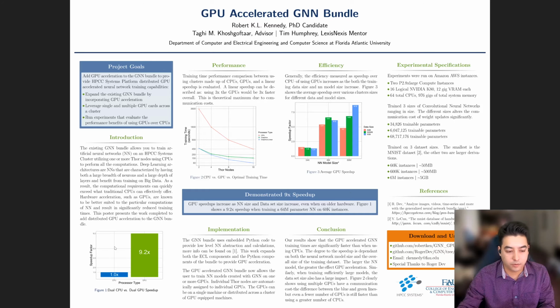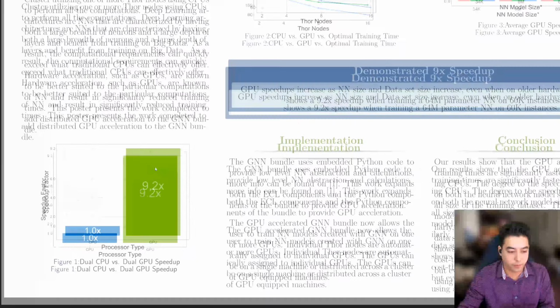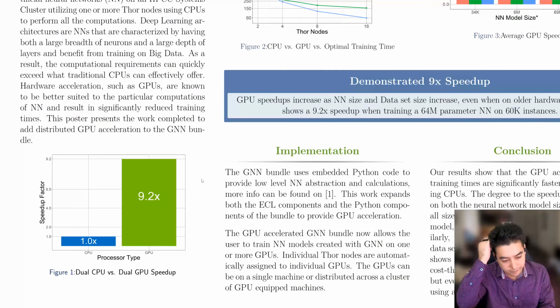If you look here in the lower left-hand corner of the poster, you'll see that the difference can be quite drastic. This simple bar graph shows the speedup between a dual CPU, a dual Thor cluster, and a dual GPU, also a dual Thor cluster. It's about 9.2 times faster training on the GPUs than on the CPUs.